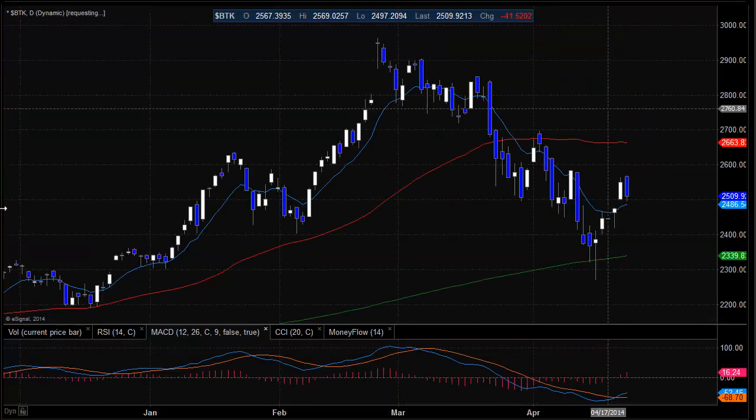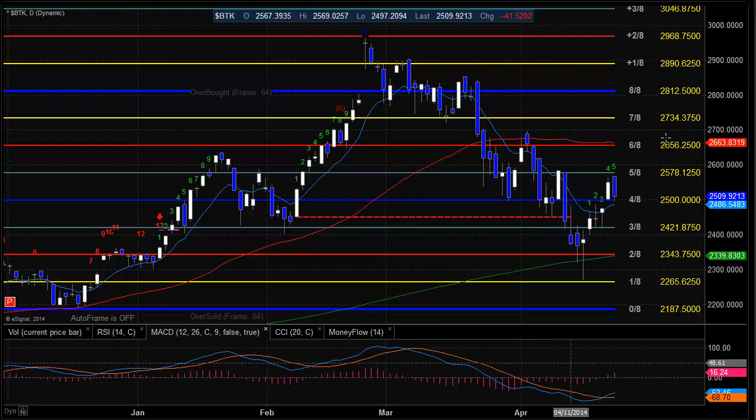Here's a look at the BTK index, which I think is really important. Up 3% yesterday. If you include the gap, down 1.5% today. Not quite an outside day down, but definitely a negative candle there. This could bounce back up to the 6/8 level and interact with that 50, but I really don't think that new highs are probably in the cards here.